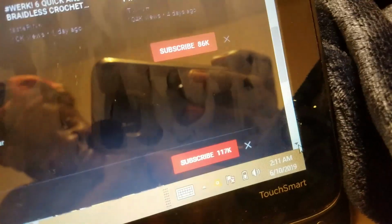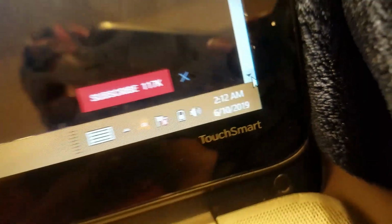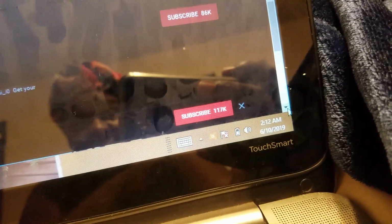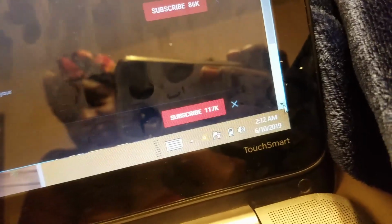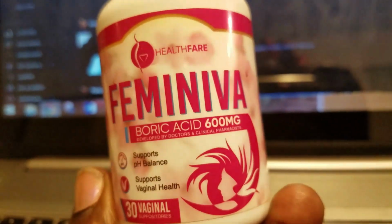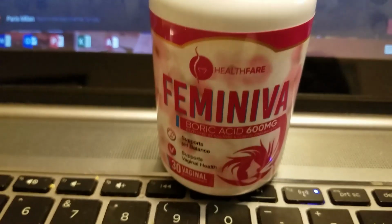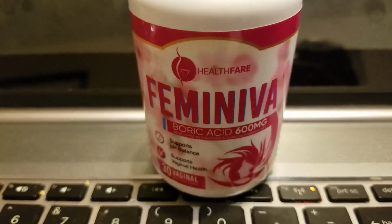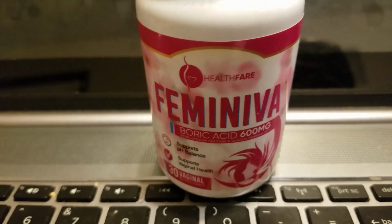Really? Okay. Hey, y'all, so y'all can see my reflection in my very dirty laptop screen, but it is 2:12 a.m. and I am up, and usually I am asleep like at 9 o'clock, honestly. But tonight I wanted to try out my new boric acid capsule. I had to order these from Amazon because I could not find them anywhere else. I probably already showed you that footage, but I'm going to go ahead and insert one of these, and I will be right back.